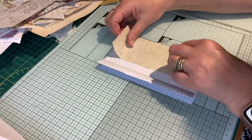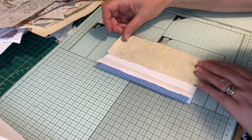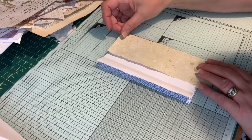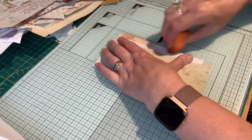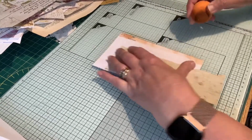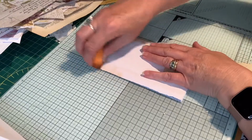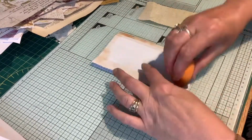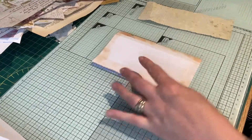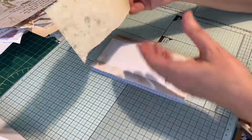Oh, that's quite pretty. I like that one. It's one of G. Kerr's papers. What I'm going to do here, I'm just going to put a little bit of whatever's on there, just round the edge, so I don't have the white showing. I might not have time to do that on the mould, but that's that.